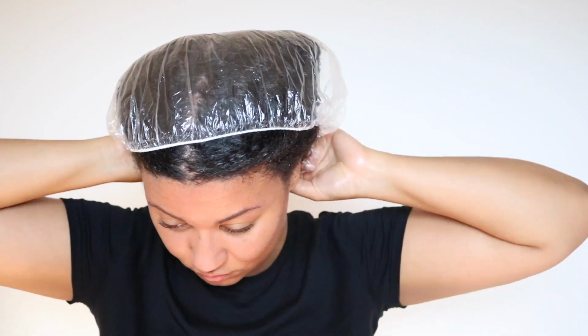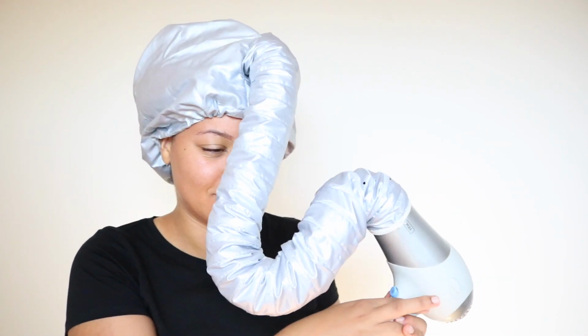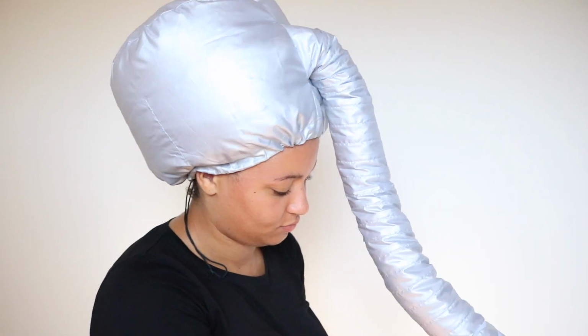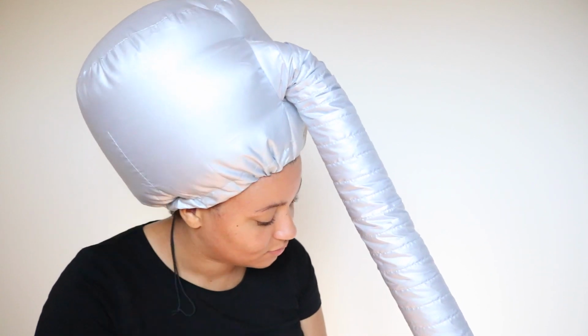And what I'm going to do next is I'm going to put on my hooded dryer. Okay, but this is a lifesaver though. So I sit underneath my dryer for about 20 minutes and the dryer is on medium heat.